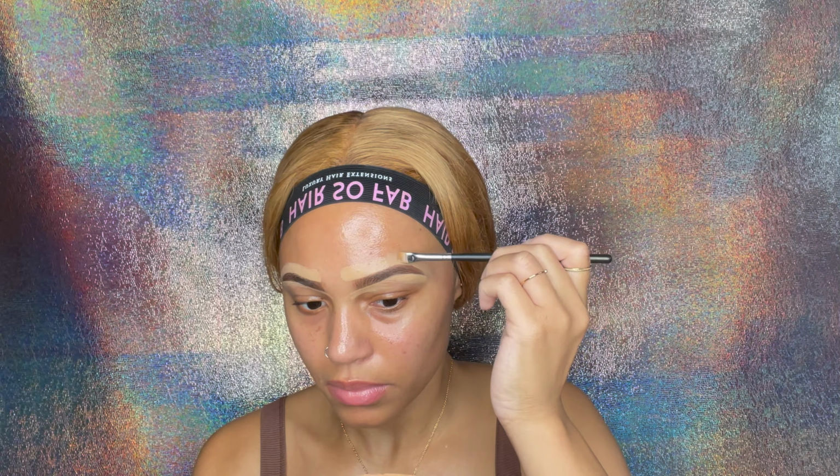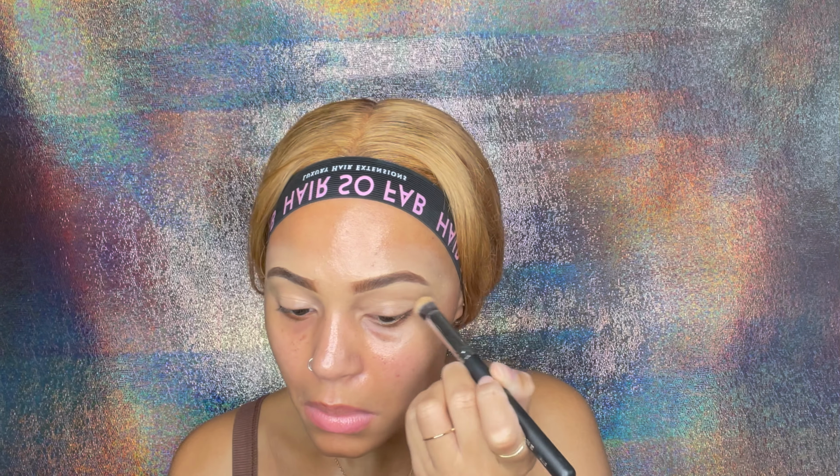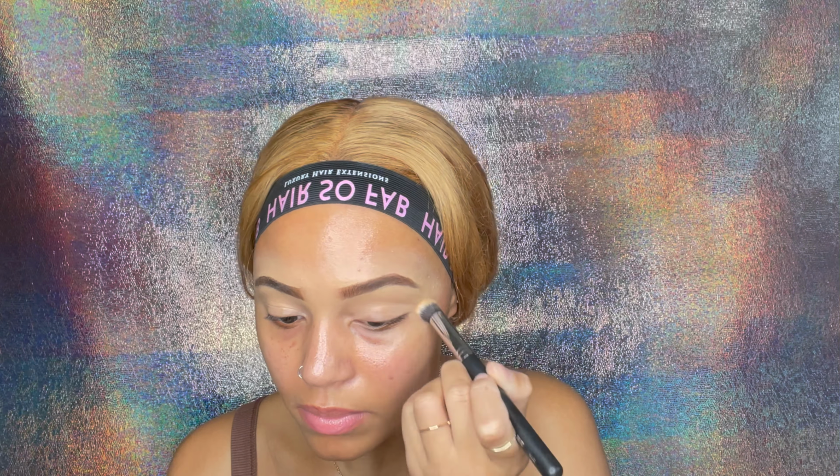So now I'm gonna prime my eyelids to prepare for the eyeshadow. This brush I used on my eye to buff out the concealer on my eyebrows, I actually used the same brush for my eyelids. I didn't know how important it was to prime your lids until, let me think, 3 to 4 months ago. I used to just go right on top with my eyeshadow on my bare lids, and no, honey, that is a no-go. You need to prime your lids because you want to create a base for your eyeshadow.